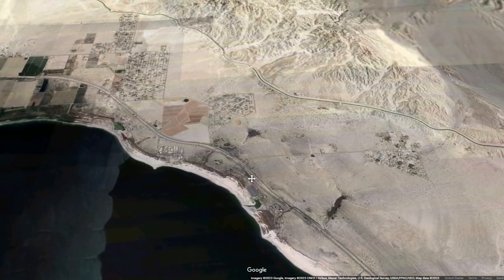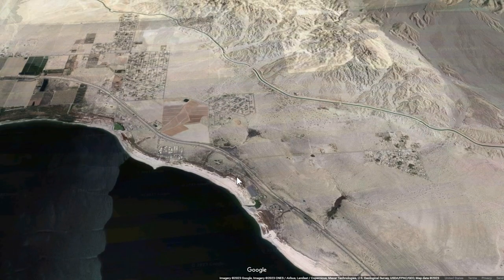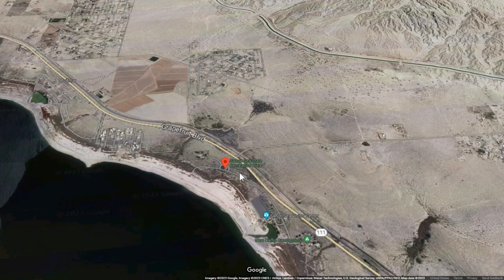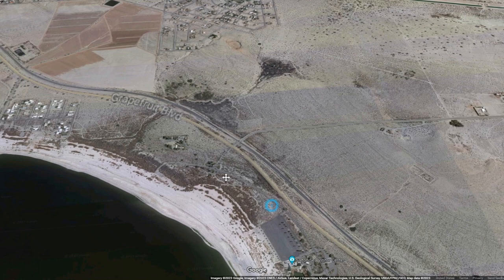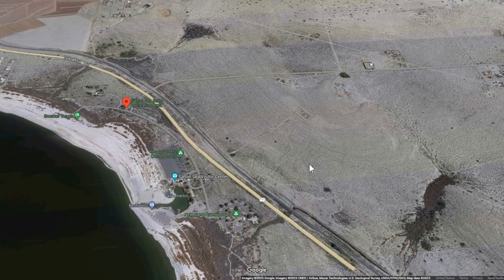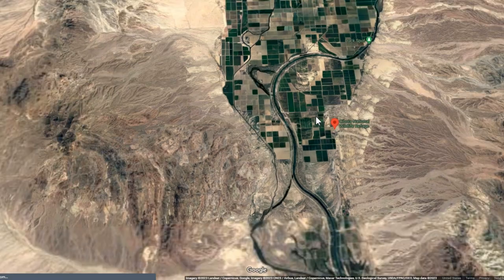And then down the road a bit is the headquarters camp, and you can go and get water and dump and fill there. They have a really big, huge dump station. It's a $7 fee.